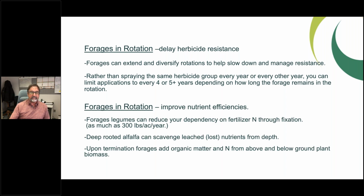Practicing forages in rotation can improve nutrient efficiencies. As was mentioned before, a good alfalfa stand can fix up to 300 pounds of nitrogen a year per acre. And it also is deep-rooted. The alfalfas are deep-rooted, so they can scavenge lost or leached nutrients from depth. And then upon termination of the forages, you can add organic matter and nutrients from the above and the below ground plant biomass.